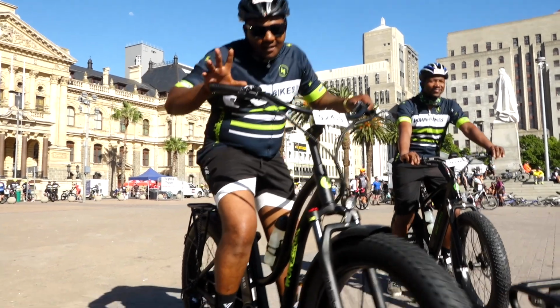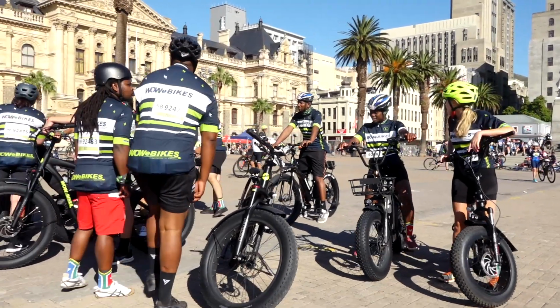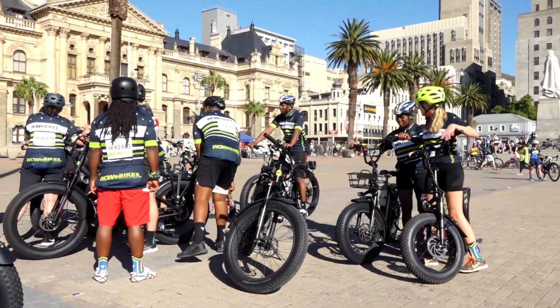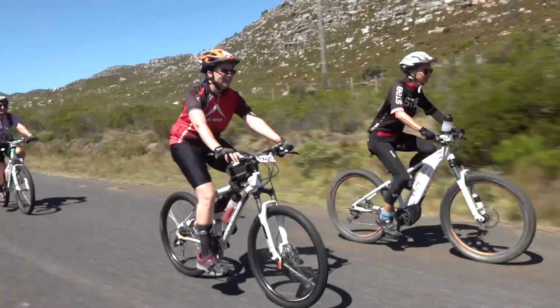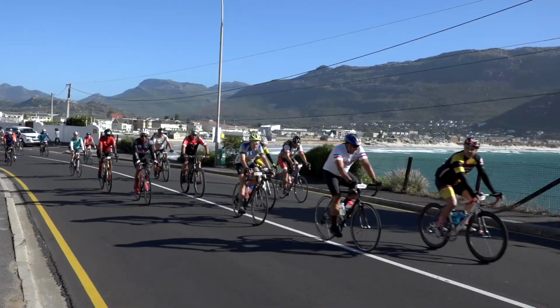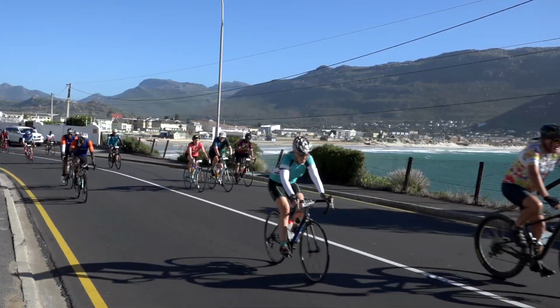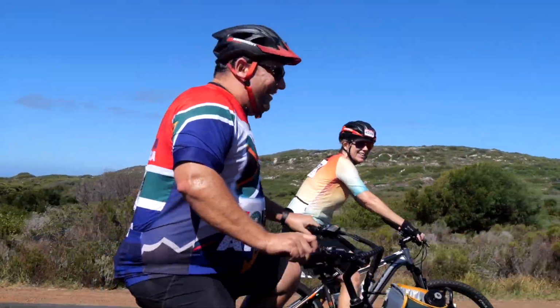E-bikes have been embraced by the Cape Town Cycle Tour for a number of years, to give those who might not normally be able to achieve 109 kilometers on a conventional bicycle a chance to be part of the magic of event day. If you've entered on an e-bike, you need to make sure you've ticked the requisite box during the entry process to let us know that you'll be taking part on an e-bike. If you're unsure of this, please check at registration.